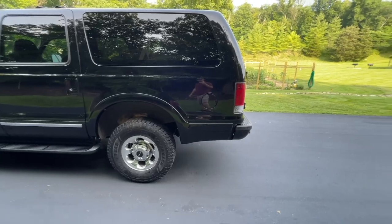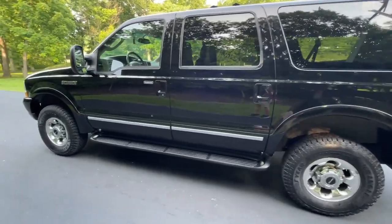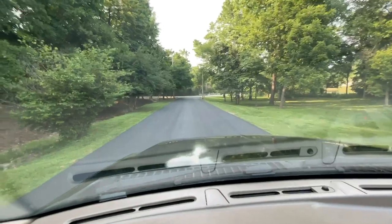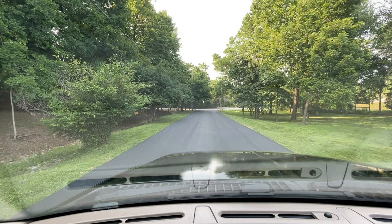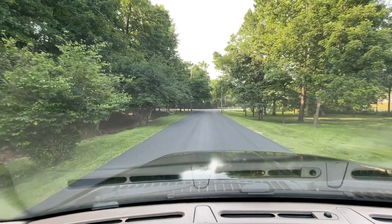Beautiful example of a very clean 7.3 Powerstroke Limited. Let's go ahead, take it for a test drive now, run it through the gears, show you just how well the Powerstroke Excursion runs and drives. As soon as I get buckled up here, take off. Everything on this Excursion has been fully serviced, it's all been checked out and gone over. So it needs nothing. All you got to do is just get in and drive it.